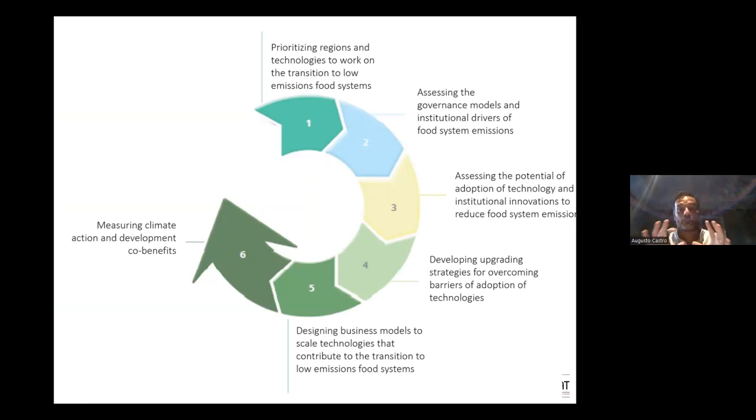So we are proposing 6 steps that are indispensable to design these systems and scale them up, so that more people adopt these sustainable practices. Stefan and Miguel have started by the last step, measuring climate change and measuring greenhouse gases, and also the co-benefits of these actions. Water was mentioned when Stefan presented, and that's very appropriate. But there are other co-benefits depending on how we see them.